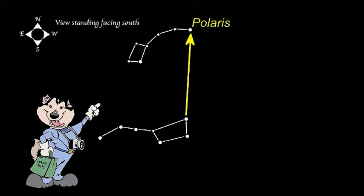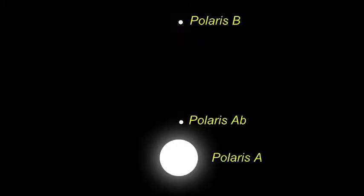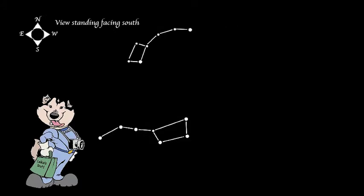Polaris is not just a single star, but a multi-star system made up of 5 stars. Polaris A is the brightest, with a magnitude of under 2. Polaris AB and Polaris B are smaller stars close to Polaris A, and you can actually make out Polaris B in your telescope. And farther out, you find Polaris C and Polaris D.